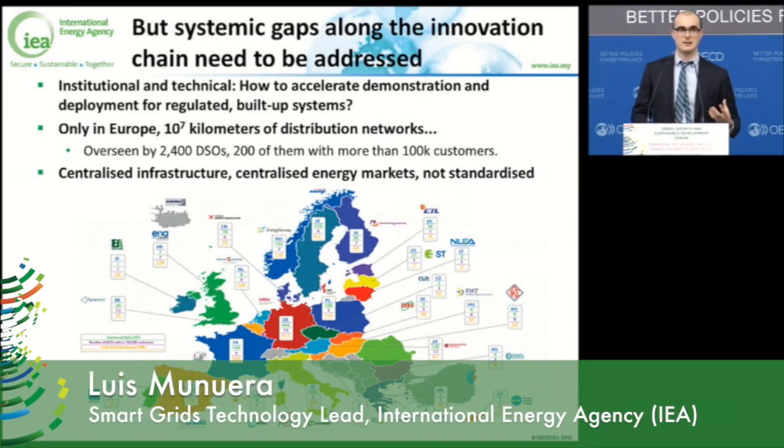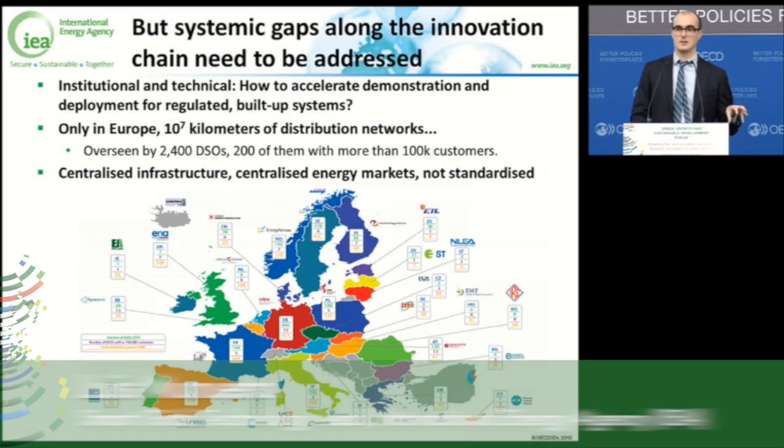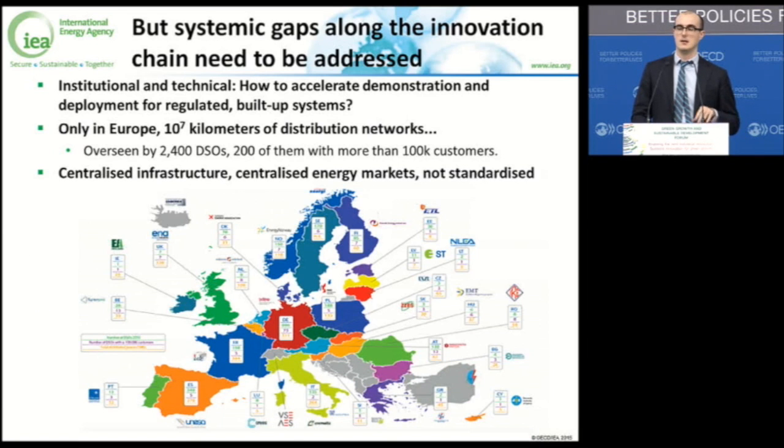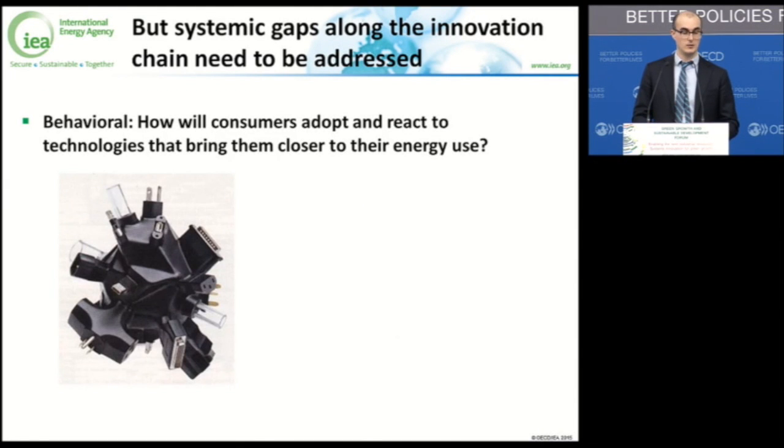Also, here we see that there's a centralized infrastructure, centralized energy markets. But when we look at the end-use equipment, it's actually not standardized. So for a lot of the smart technologies, there are hundreds of different standards and dozens of communication protocols. And there's not enough dialogue going on between IT and OT, what's labeled OT, which is the equipment, the electrical equipment.